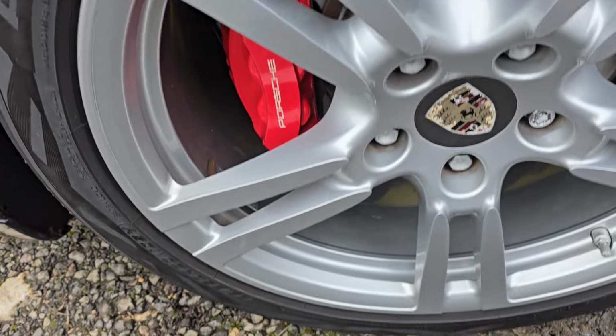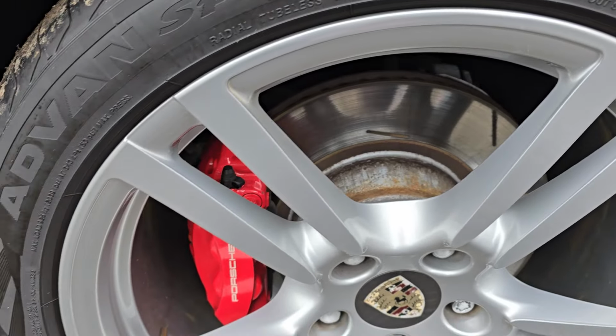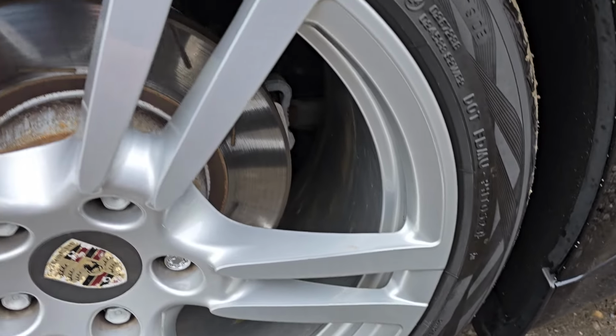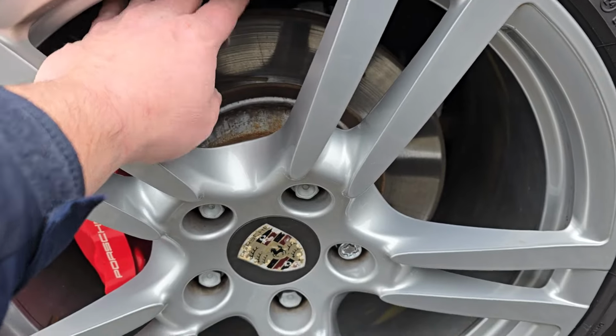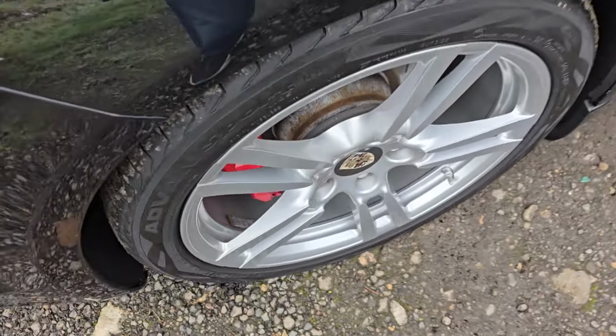Another one of these fantastic wheels. These are Turbo 2 alloy wheels. Yeah, just in lovely condition. Nearly new Yokohama. Rear discs, same as the front. Pads you can see nice and thick as well.